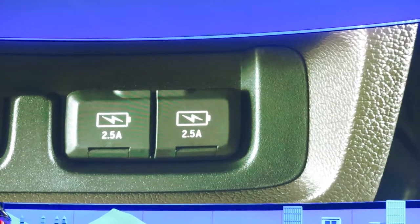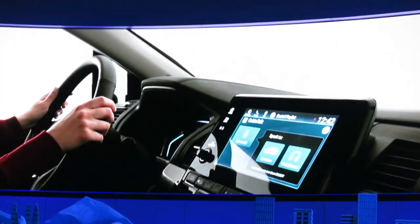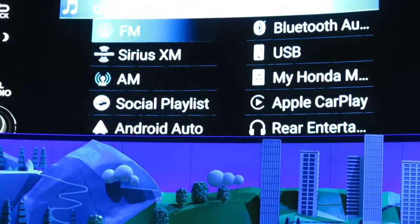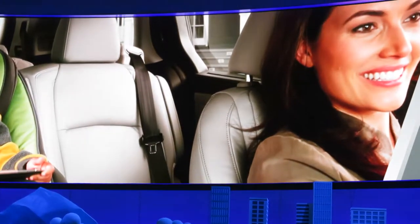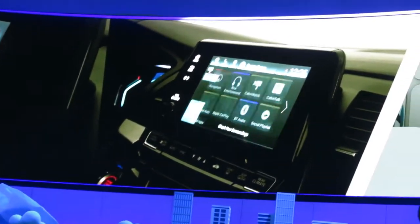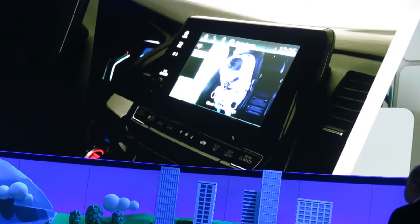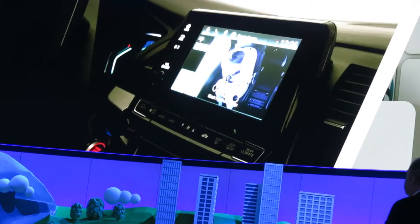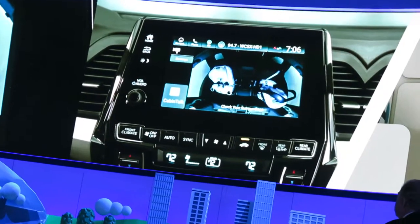Odyssey is also loaded with family-friendly technology, powered by an all-new Honda-developed display audio system. It's the nerve center for a host of features that will keep everyone in the family happy and connected. Keeping tabs on the kids has never been easier with the new Odyssey Cabin Watch system. With the press of a button, mom and dad can get a bird's eye view of the second and third row, day or night, from the ceiling-mounted camera with night vision.